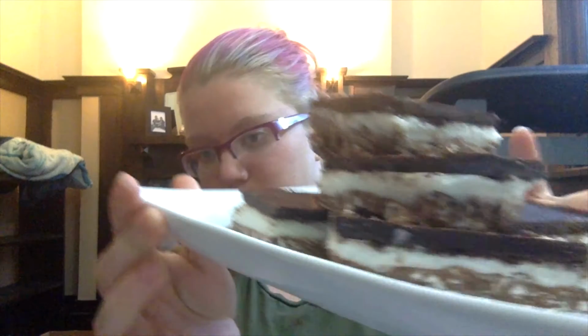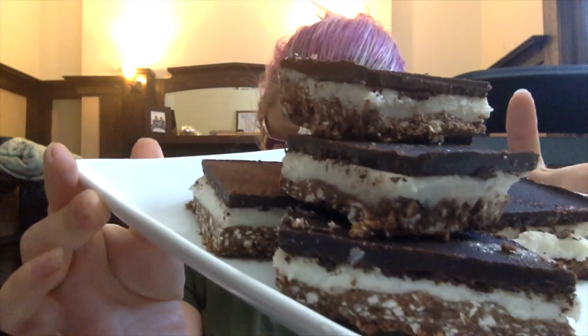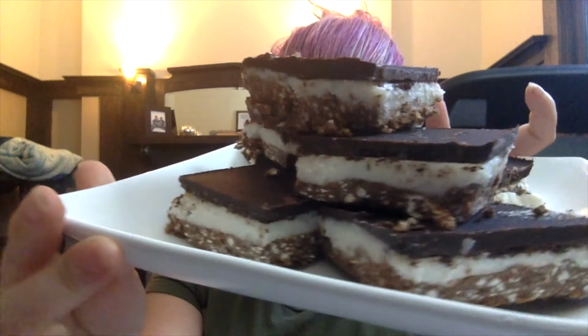I figured that I would make something that pre-vegan I absolutely loved and ate way too much of. And I decided to make them healthier. So I made Nanaimo Bars, which I made way healthier than the original recipe, which calls for so much butter and so much sugar and so much other stuff, white flour and whatever.